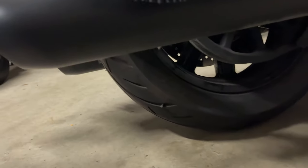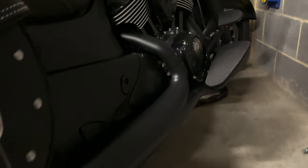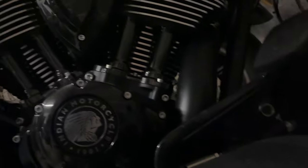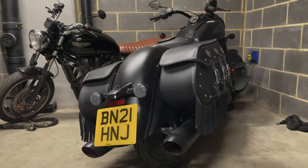So if you try and put a lock through the back wheel, you usually get burnt by the exhaust, and if you try and lock the front wheel in a tight spot like this, when you're trying to get the lock through, your head usually gets burnt by the engine itself. So it's messy, and it's not the easiest locking this thing.